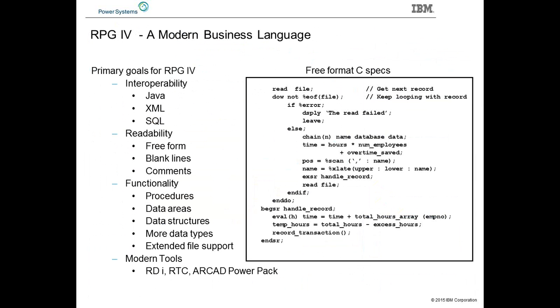So we've added some interoperability, ability to deal with Java much better. We've done quite a bit when we talk about XML, being able to parse and create XML natively within the language itself, the ability to deal with SQL natively within RPG. And then there's the real big one that we've been working on over the past year or two, and that's the readability. Really moving RPG away from its column-based origins and moving it into basically a modern, syntactically readable language.